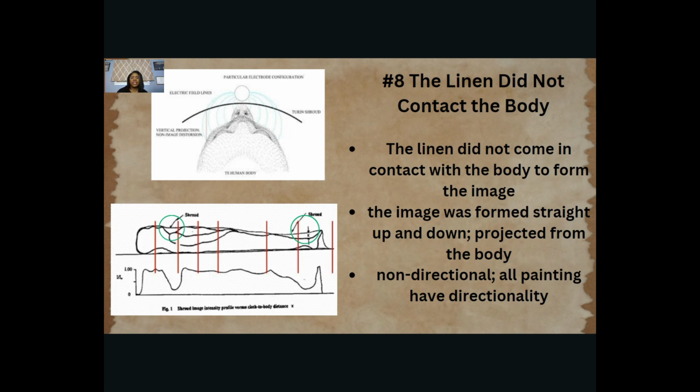The Shroud of Turin did not come into contact with the body to form the image. There is no directionality to the image. The image was formed straight up and down, projected from the body to the linen. This means that parts of the image were formed through empty space onto the shroud.